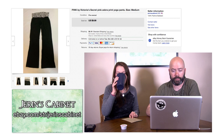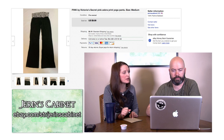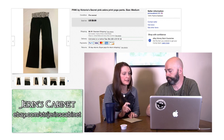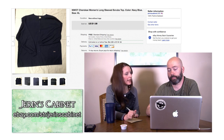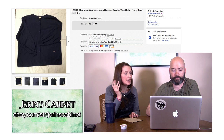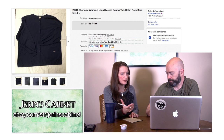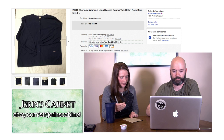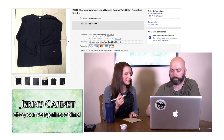Pink by Victoria's Secret, pink zebra print yoga pants. A lot of yoga pants here, and a lot of Pink by Victoria's Secret. Same garage sale. Got this for $1 and sold it for $8. New without tags, Cherokee women's long sleeve scrubs top. Same thing, this is coming out of the bins that we got for $30, so I'm saying nothing for this because it's all just profit. It sold for $10.50 with us paying shipping. Shipping was $3.50, so I'm going to say we made $7 off of that.